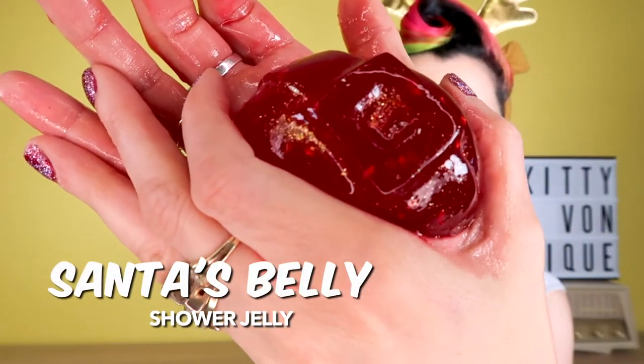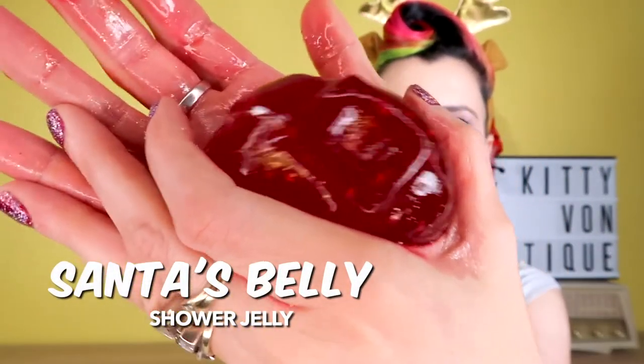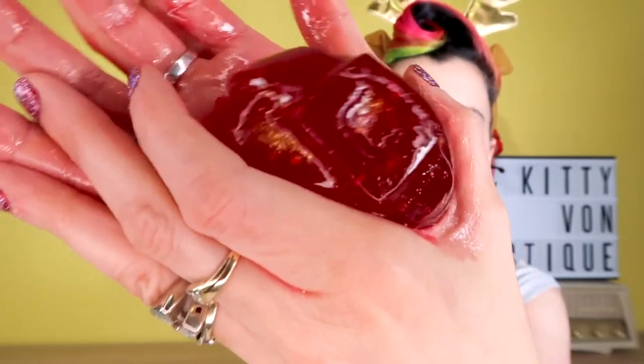Basically, Santa's belly is like a wobbly belly and it's got a belt buckle. It's supposed to be like Santa's belly, obviously. It's got a nice sweet smell and a bit of glitter through there. I'm going to put it down now because it's making a big mess. One moment please while I go and wash my hands.